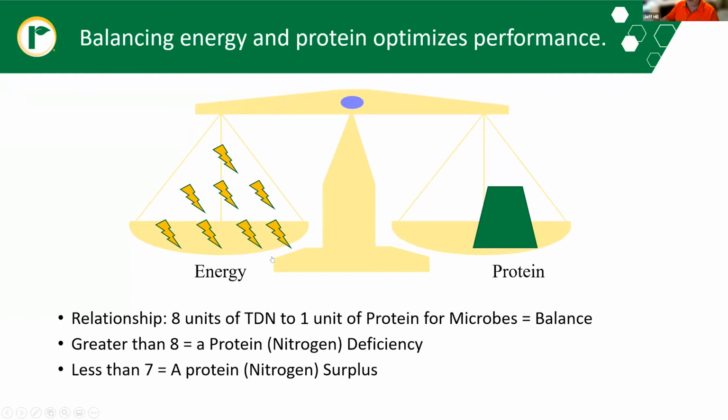As we go above 8, there's going to be an opportunity where we can strategically supplement some nitrogen. And I keep using this word nitrogen because, as you're going to see as we go along, the bacteria don't really need protein. They don't need intact amino acids. They can get by with just simple nitrogen sources like urea or other non-protein nitrogen sources for the most part. So it really is about nitrogen and a little bit less about amino acids as we relate specifically to the ruminant environment.